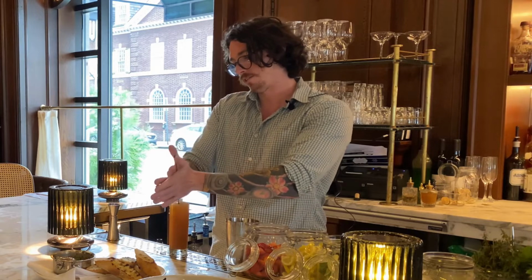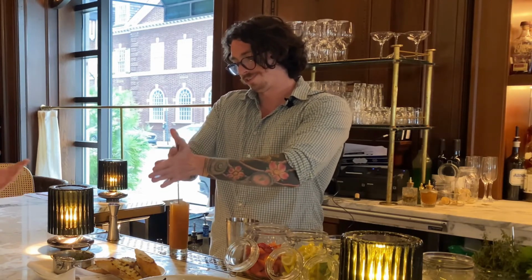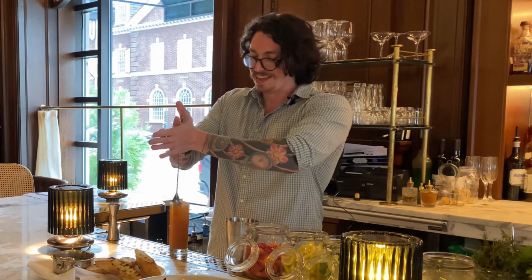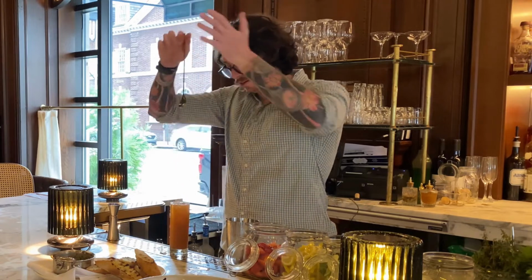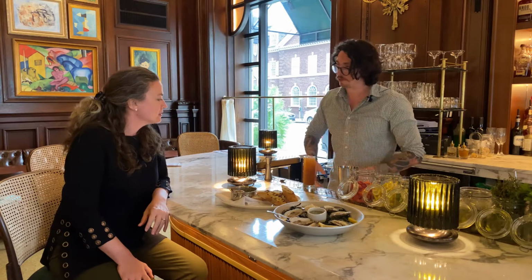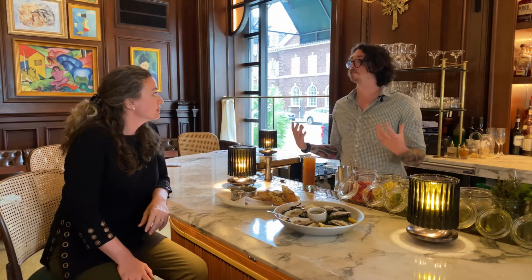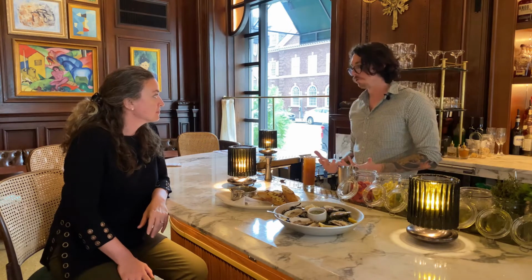Okay. So the ice, when we give it a little swizzle. Oh, the swizzle. Okay. So that's all the swizzle does. It chills the drink. Right. And it just distributes the spices and the flavors and everything that's suspended in there throughout the drink, right? So it's almost the same technique as if we were shaking it, but we're doing it in the glass.